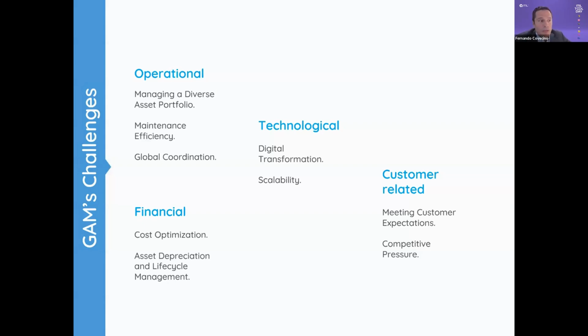Finally, as you might imagine, cost optimization is also key. That includes reducing the operation and administrative costs, especially for the fleet that they manage and for the service management around the maintenance and all of that. And they had to improve the return on investment on their managed fleet as well. And also key financially is the asset depreciation and lifecycle management, because they need to optimize the asset utilization while at the same time also planning for replacements or upgrades of the machines. Okay, so again, a very challenging business in which GAM has done so much in 21 years.